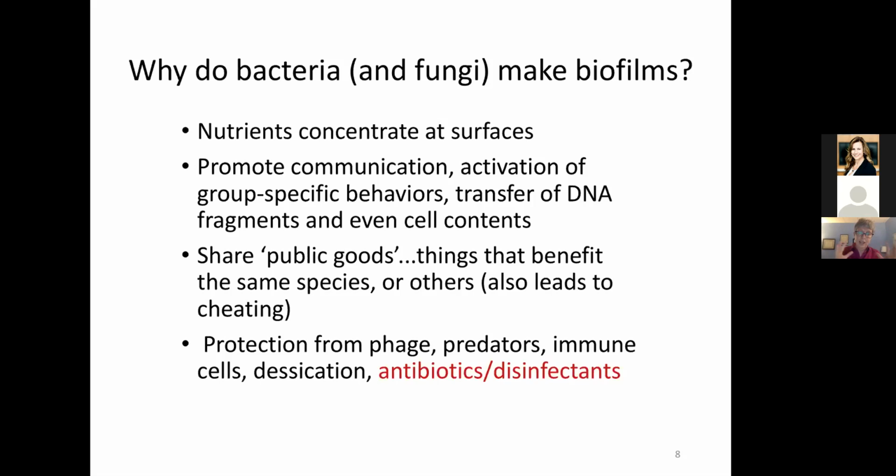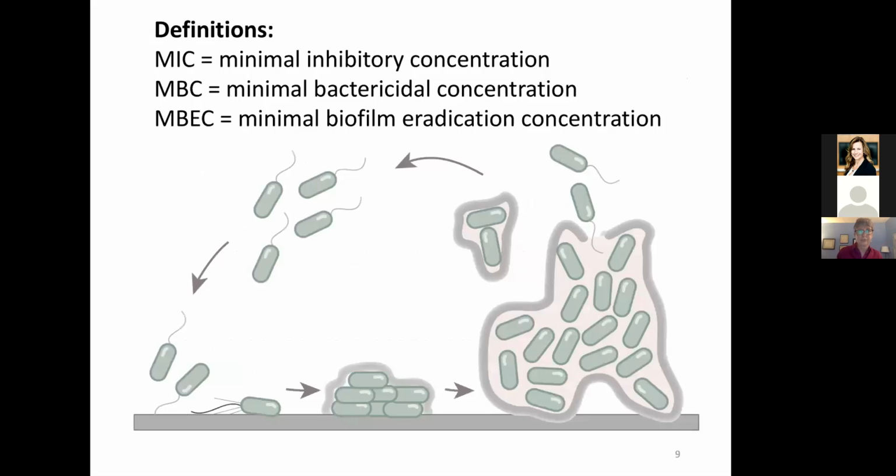So I showed you that that matrix is normally very hydrated, so that allows the bacteria to retain water in their environment, even when the environment dries out. And then lastly, the matrix will protect the bacteria from antibiotics and disinfectants, because it will help prevent the penetration of those compounds into the biofilm.